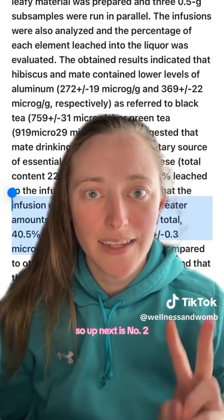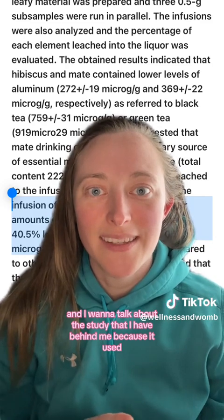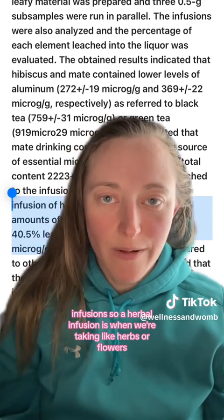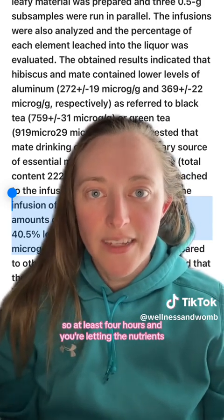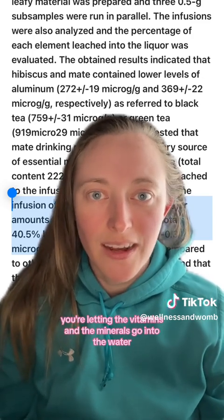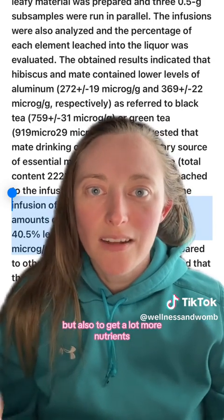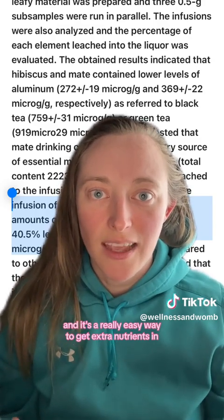So up next is number 2, and I want to talk about the study that I have behind me, because it used infusions. A herbal infusion is when we're taking herbs or flowers and letting them sit in the water for a while, at least 4 hours, and you're letting the vitamins and the minerals go into the water. This can be really supportive if you're looking to add some flavor to your water, but also to get a lot more nutrients in it. It's a really easy way to get extra nutrients in.